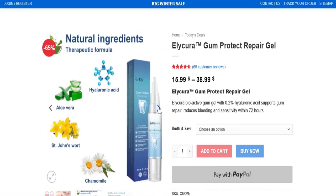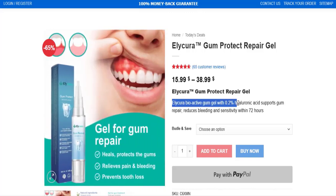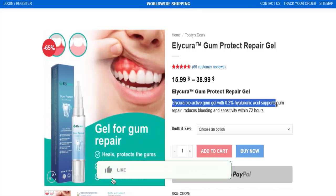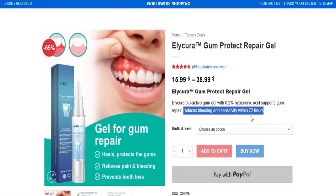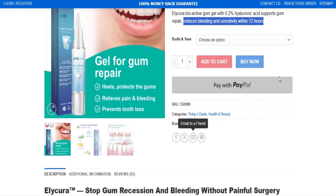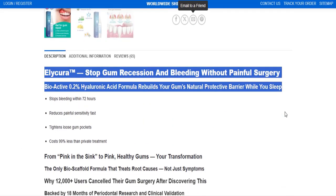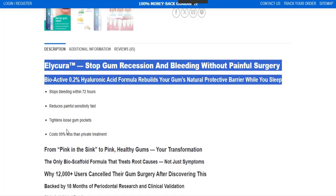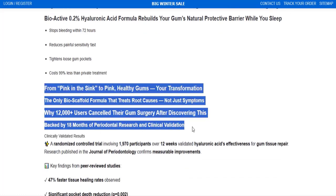Let's break it down. Elycura says its formula contains hyaluronic acid, which is known for its healing and moisturizing properties. In dental care, hyaluronic acid can help reduce inflammation, support tissue repair, and improve gum health. So scientifically, that ingredient does make sense. The product promises reduced gum bleeding, less sensitivity, and faster gum repair within 3 days. Now, these claims sound attractive, especially for people struggling with gum issues.